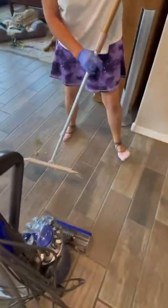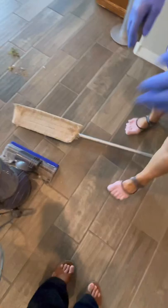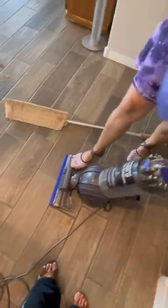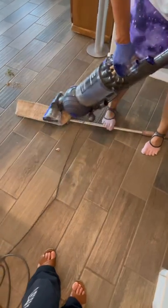Okay, here we go on that. Now check that out. Look at all the hair that collected. Now I'm going to vacuum it off.